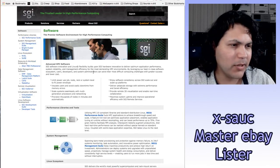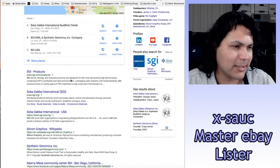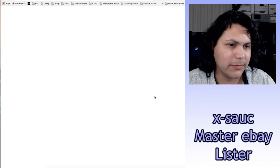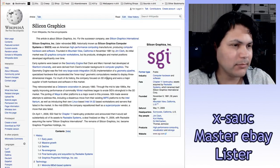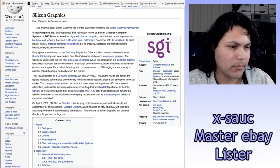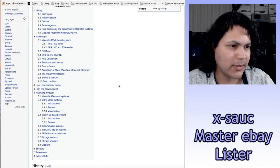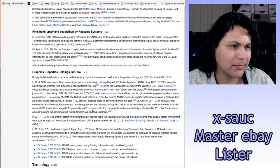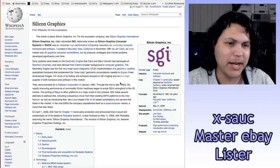They got bought out. Okay, they got bought out by somebody. We gotta find the wiki. They're defunct. Yeah, 2009. Bankruptcy. Graphics pro. Okay, so I guess they got bought out by HP or something. Oh, okay, yeah. But they used to make some badass computers.